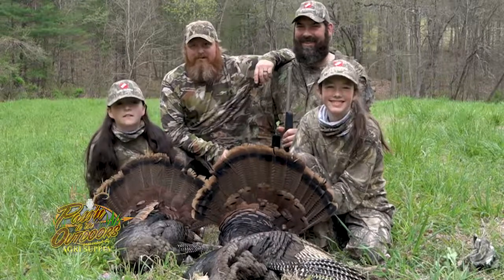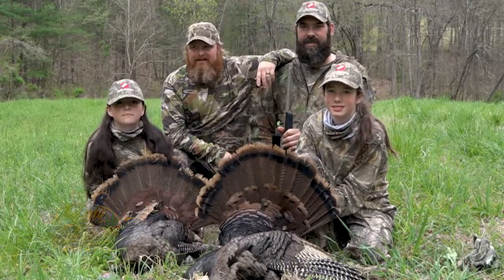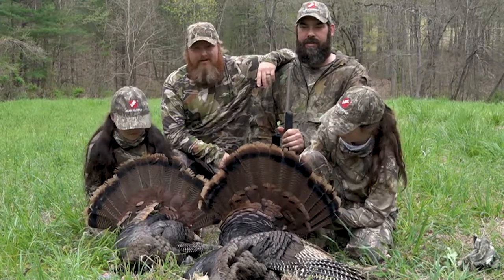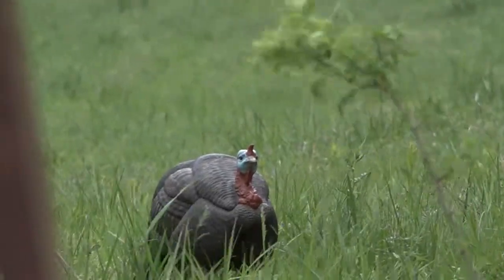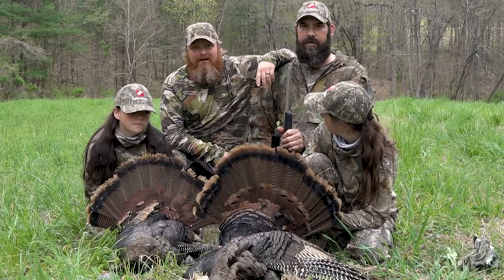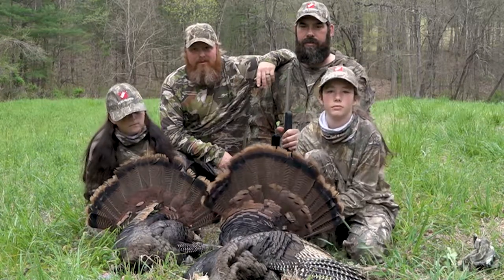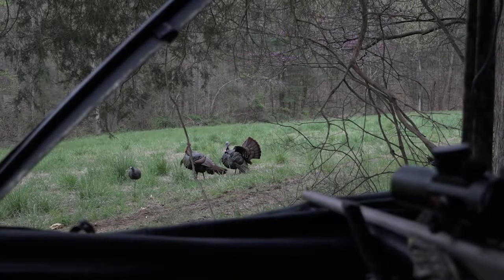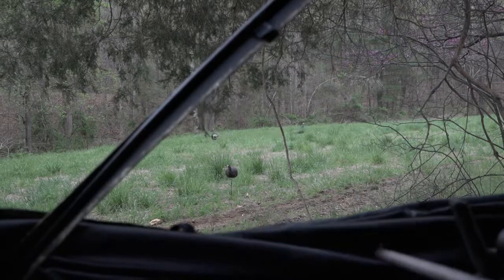It's been a pretty eventful day. We had birds gobbling right at daylight, so we knew there were birds in here. And then once it got good enough daylight, we realized that there were some decoys in the field that didn't belong to us. So we either still have or had a poacher in the field. So we thought it was going to be a bust. Well, the birds came out and walked right past their decoys and came to ours, and poor Emily missed.